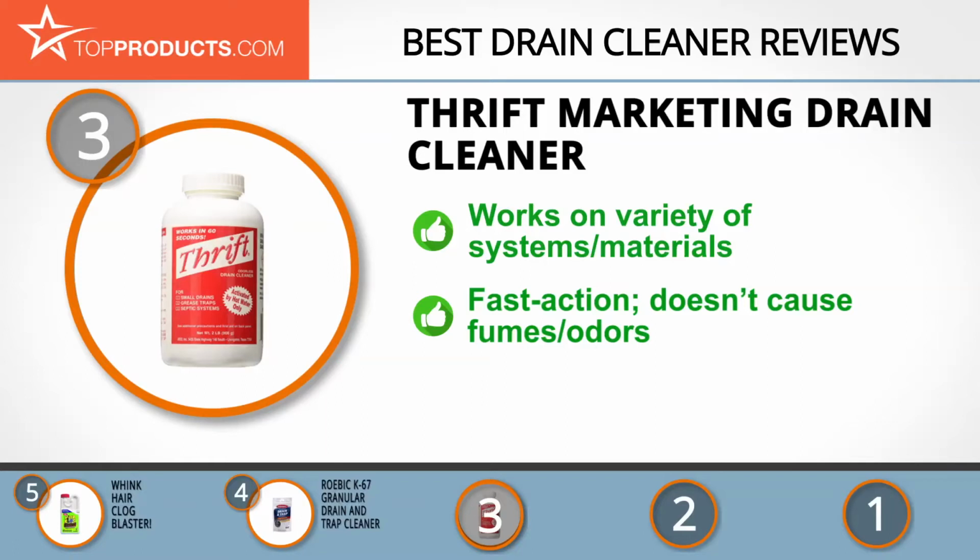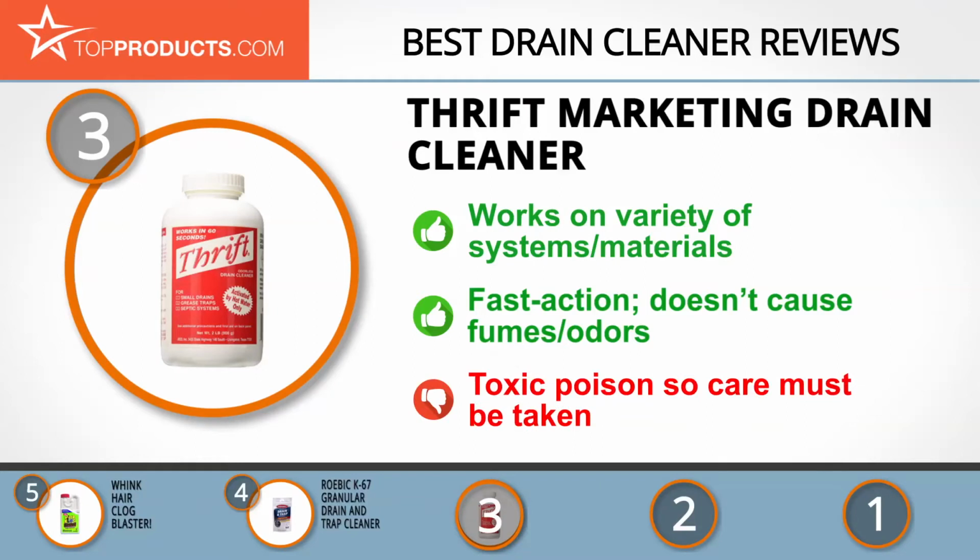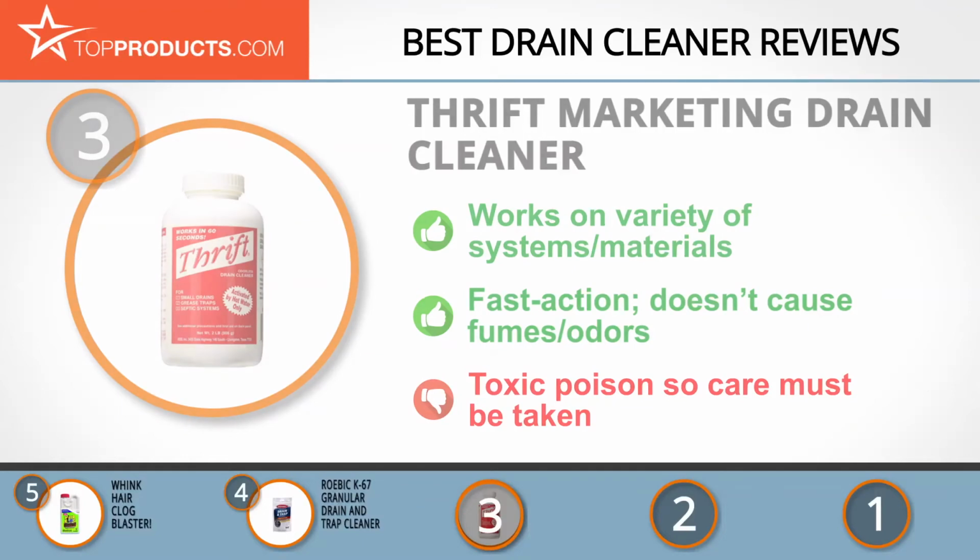It's a super fast-action cleaner that works in minutes, can be stored for long periods without losing effectiveness, and is an odorless formula that's activated with hot water. While this is an effective cleaner, it is a toxic poison, so care needs to be taken when using. When choosing the right drain cleaner for your needs, Top Products knows that budget can be an important consideration.